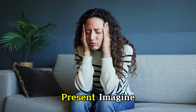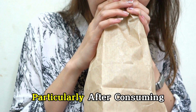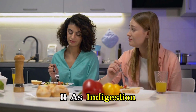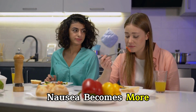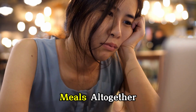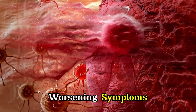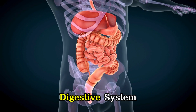How it might present. Imagine someone who begins to feel nauseous every time they eat, particularly after consuming a rich or fatty meal. At first, they may dismiss it as indigestion or overeating. Over time, the nausea becomes more frequent, sometimes accompanied by vomiting. They start avoiding meals altogether, leading to a noticeable drop in weight and energy. These persistent and worsening symptoms could be an early warning sign of pancreatic cancer interfering with the digestive system.